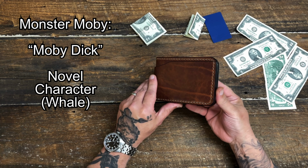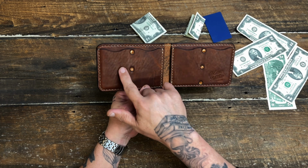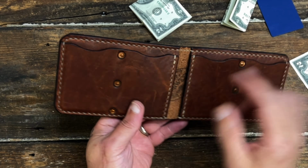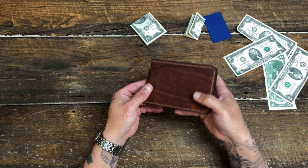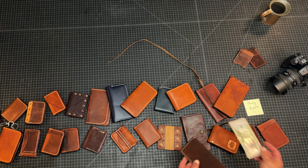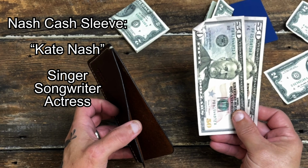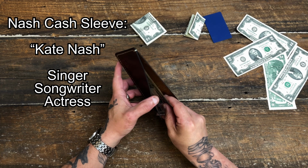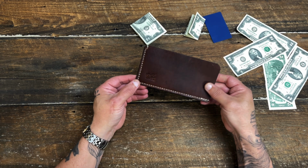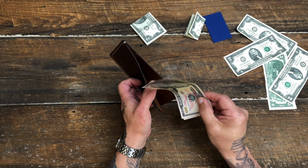Monster Moby, and when I say monster, it is a long monster. 4 card slots. There are stash pockets, but I'm telling you, if you put something way up in there, it will get lost. It is a beast. Nash Cash sleeve, and I have no idea what that is for, but I'll keep it. Just a simple sleeve. Very convenient to have sitting around on your desk if you got some spare cash. I like that.